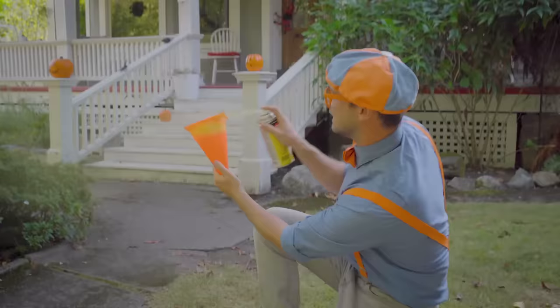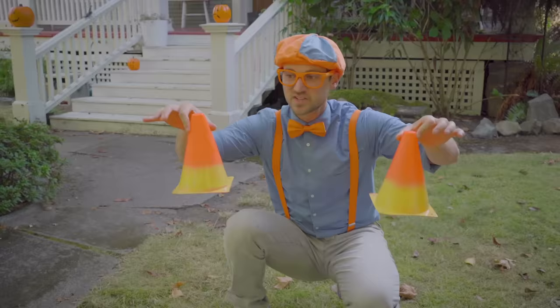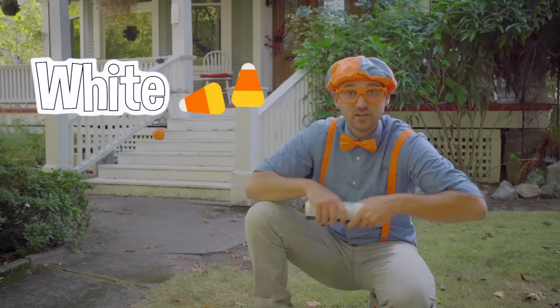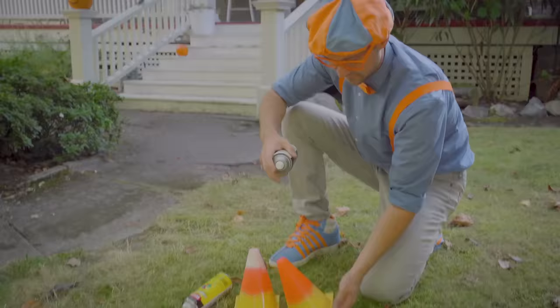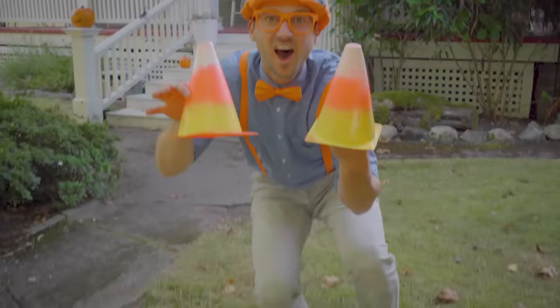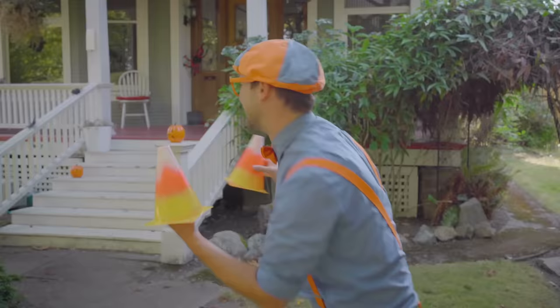Perfect. All right, so these cones are orange and yellow right now. But candy corn are, as you can see, white, orange, and then yellow. So I need to do the tops white. Whoa! How do these look? They look so tasty! All right, let's go place them right over here.